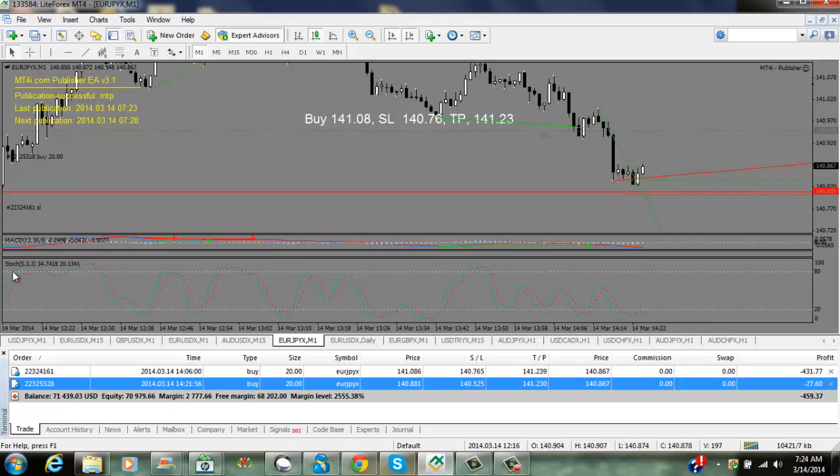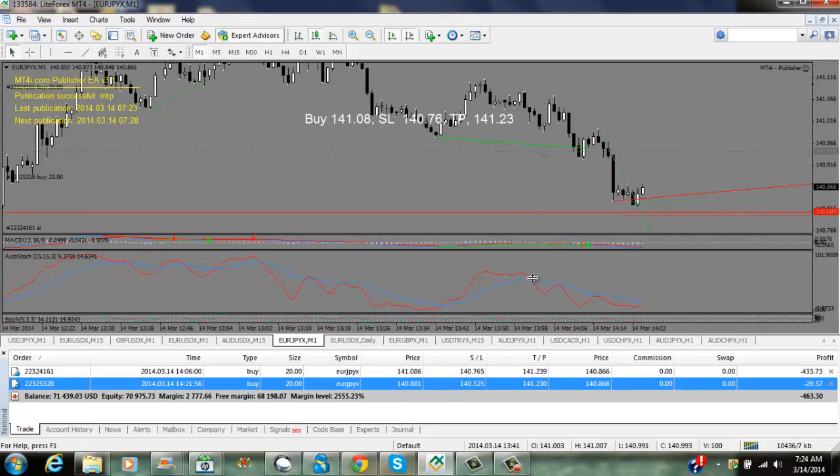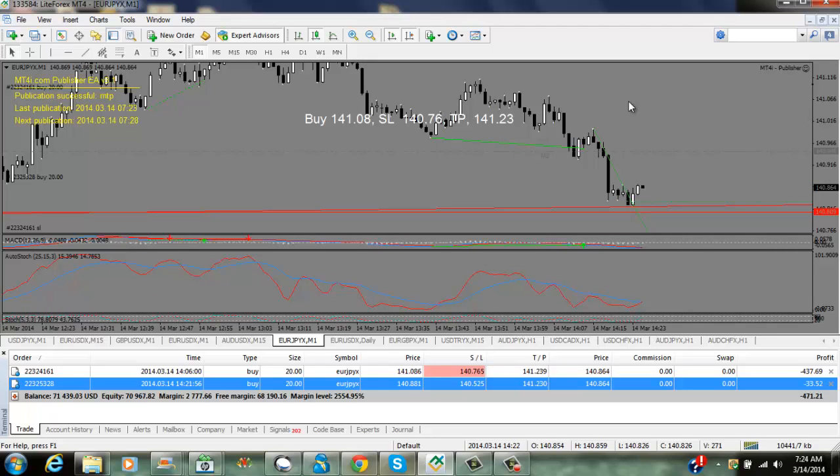This is just the regular built-in stochastics with the default setting of 5-3-3. This one is an auto indicator that I had programmed, the algorithm again using all the time frames. So it's just now rounding off, and we're just now getting that boost up in price. And since I have scaled in here, we're balancing out, and we're going to see price fluctuate until we grab that momentum.